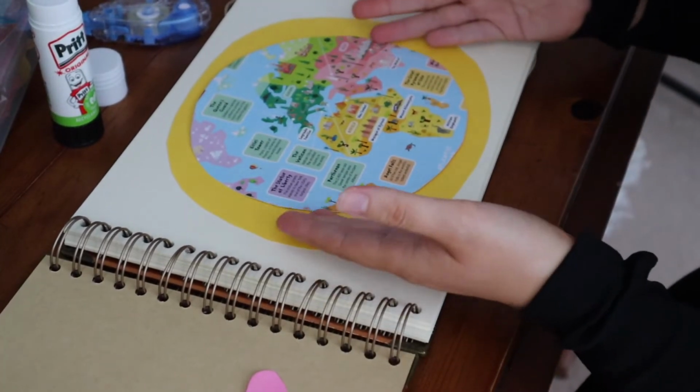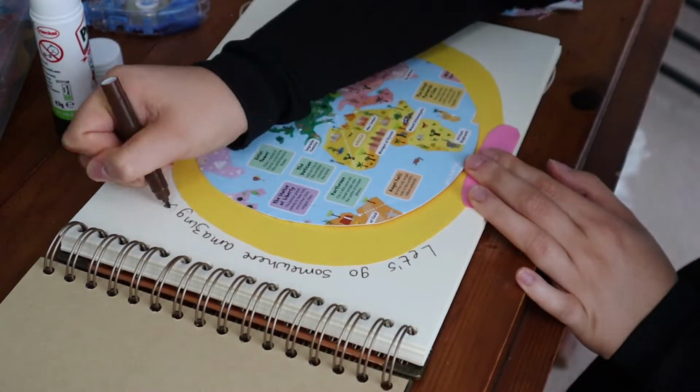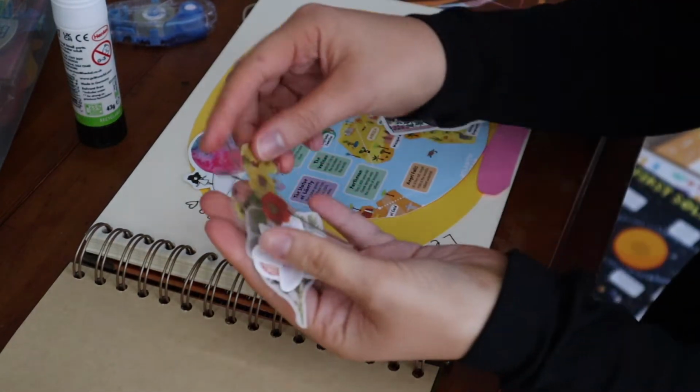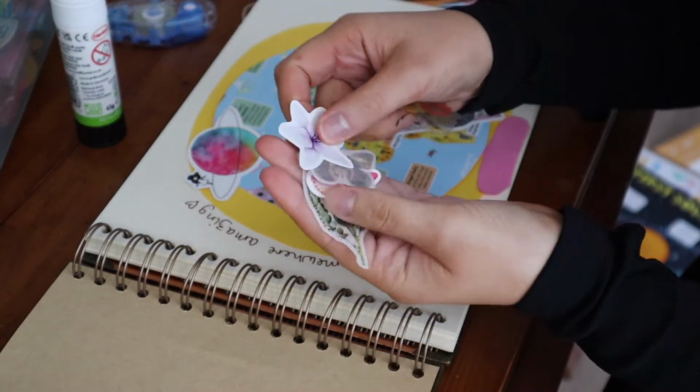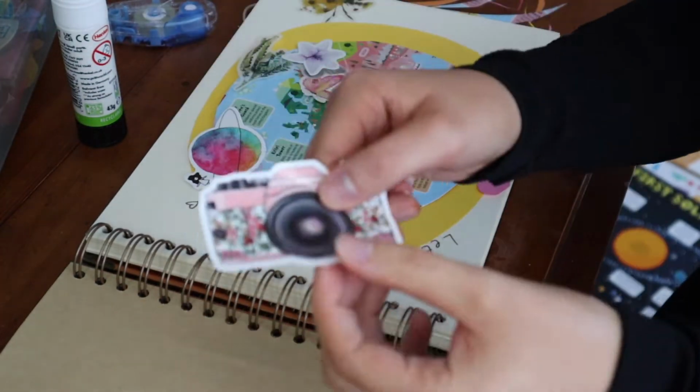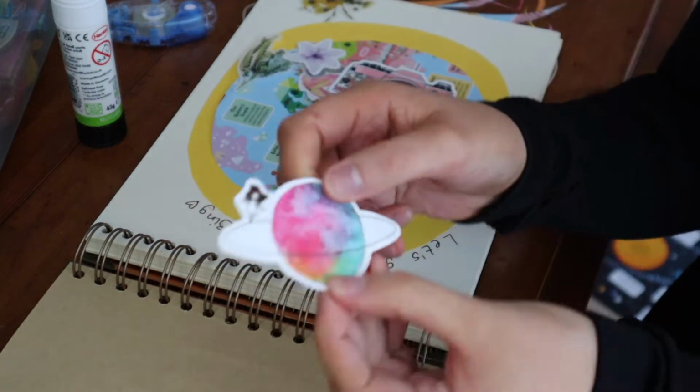There you go, so that's slightly raised now. Okay, so I've got loads of little stickers which I think are really, really good, like little flowers, butterflies. I think this is going to be really, really cool on the front cover. Yeah, just little stickers like this.